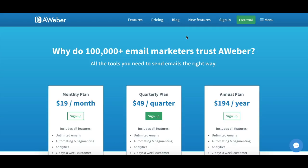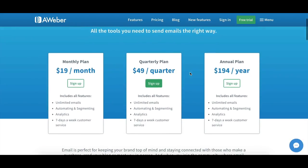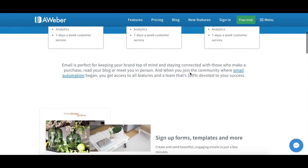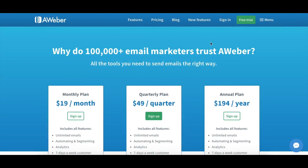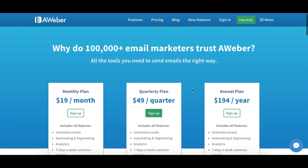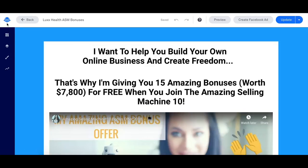It allows you to communicate with people, and it's really important. Everyone knows that building your email list is super important. It's really great to build relationships and to help you market other products that might benefit your customers. I'm not going to log in because there's a lot of sensitive information there, but this is basically it. It's pretty straightforward.